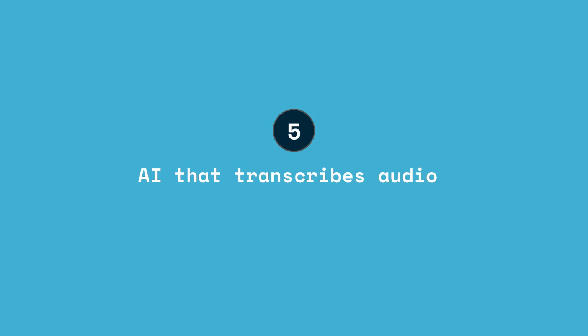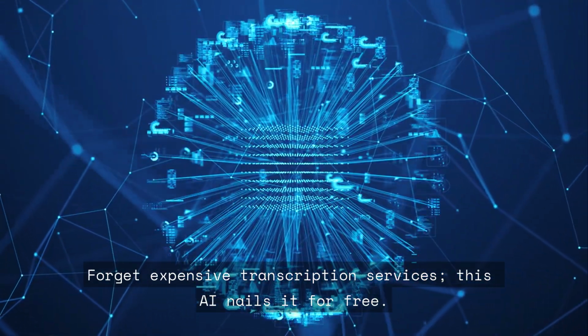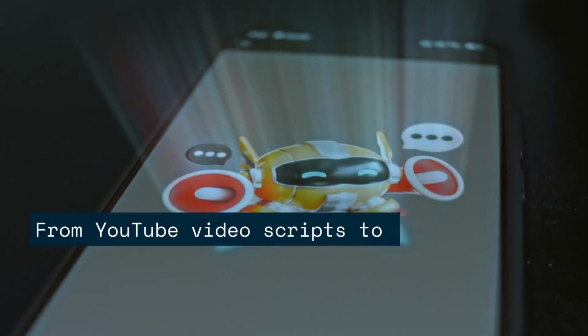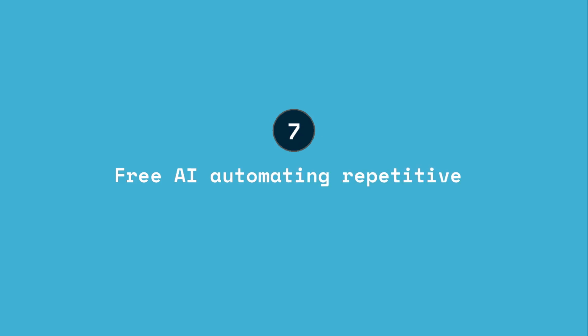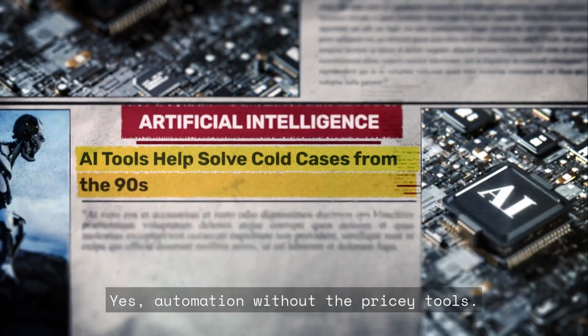Tool number 5. Transcribe interviews, meetings, or podcasts instantly. Forget expensive transcription services, this AI nails it for free. Tool number 6. Want AI to brainstorm ideas? From YouTube video scripts to marketing campaigns, this AI is your creative partner. Tool number 7. Imagine automating repetitive tasks across apps and websites for free. Yes, automation without the pricey tools.